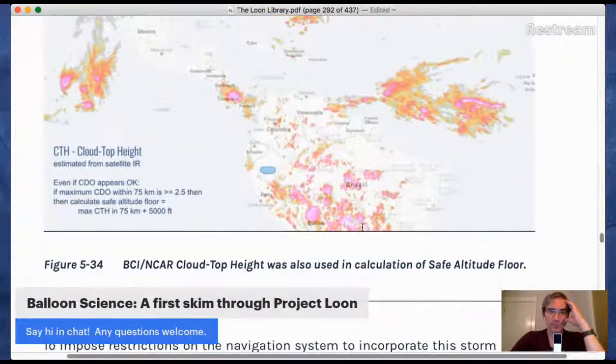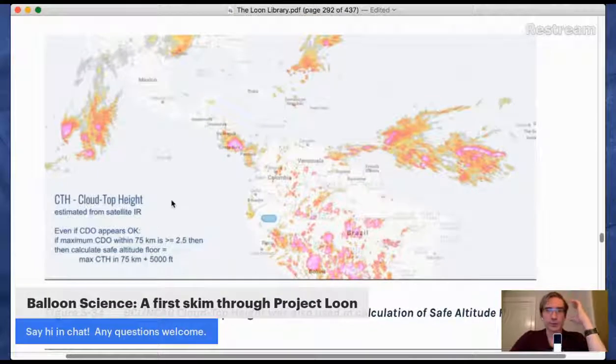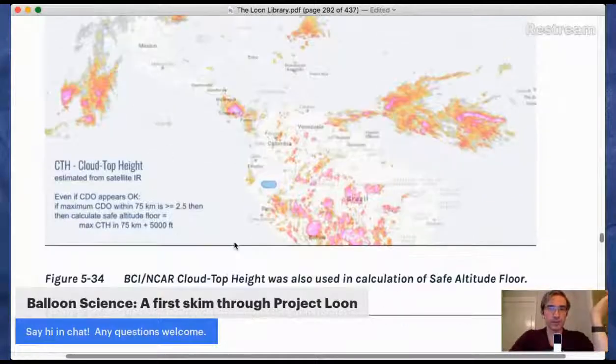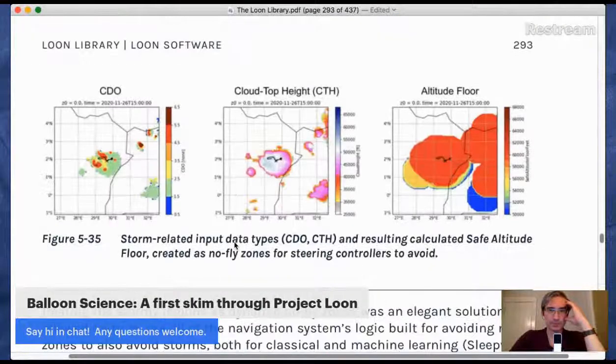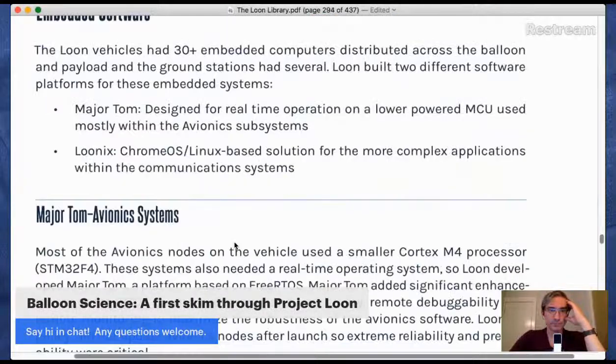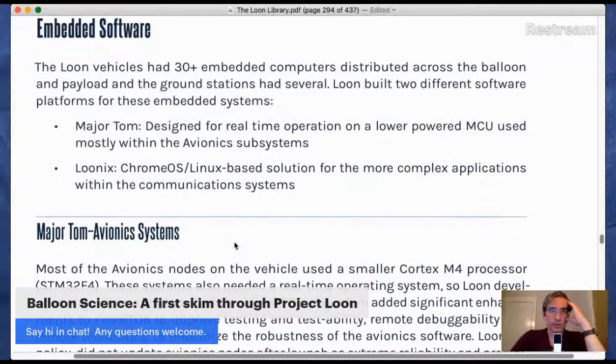Cloud tops. This is one of the layers you can usually bring up on satellite weather overlays, the cloud top height, or at least for aviation satellite weather web pages. Embedded software. Major Tom, named as you can imagine because ground control was on the ground and Major Tom was up in the air.